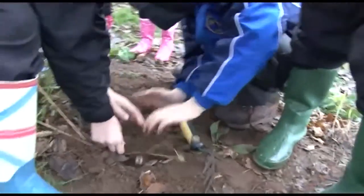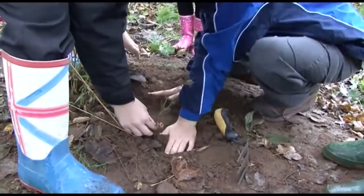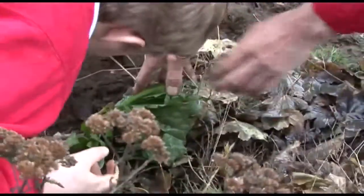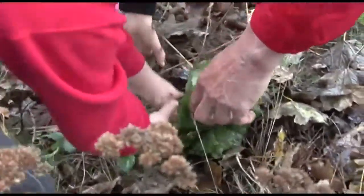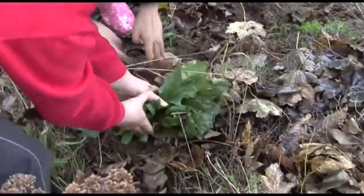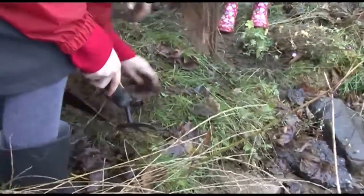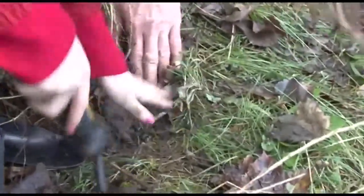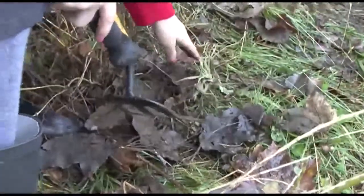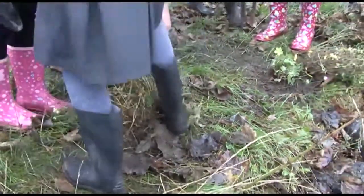Involving children in the plant biodiversity of school grounds is the start of a much wider interest in ecology in general. No, you're supposed to be holding the plant. That's it. Right. Remember, put your boot on there. Okay, we need to cover that up there. Yeah. That's it. Well done. Right. Now press it down with your foot.